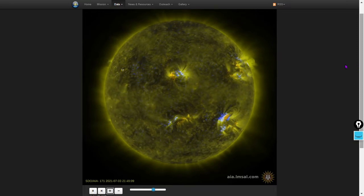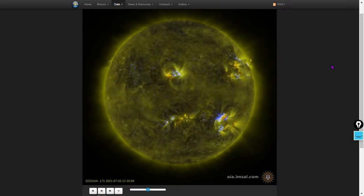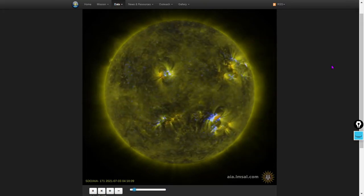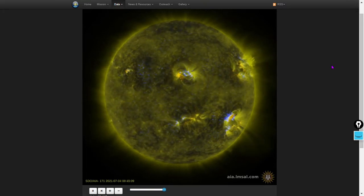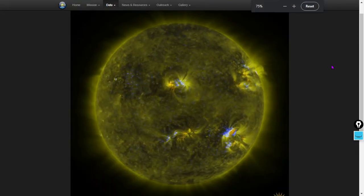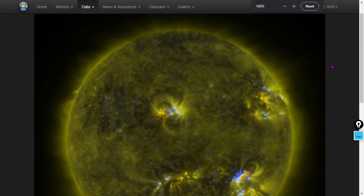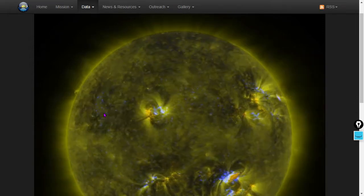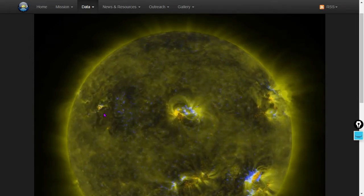Here's some more imagery. It's 171 angstroms ionized iron and the colorized magnetogram, also from the Solar Dynamics Observatory. Great imagery there. And let's zoom in at the northern hemisphere to see the sudden formation of Sunspot 2839 right here near my pointer.